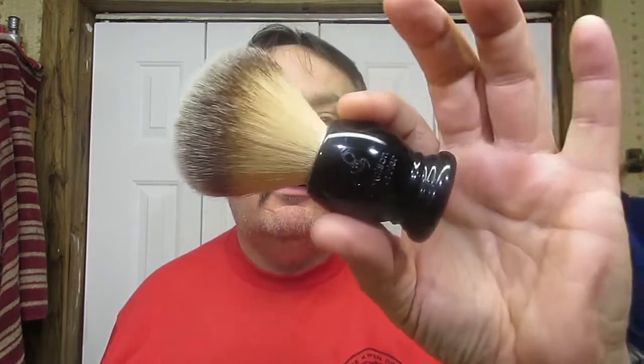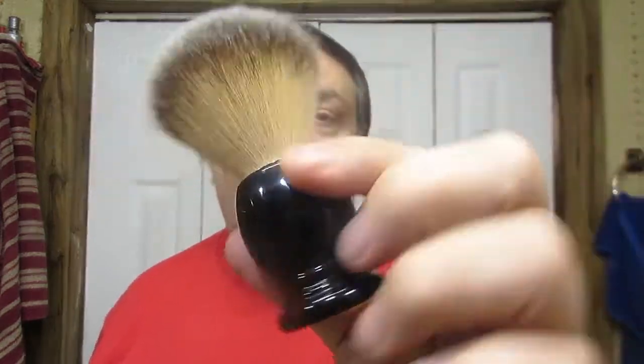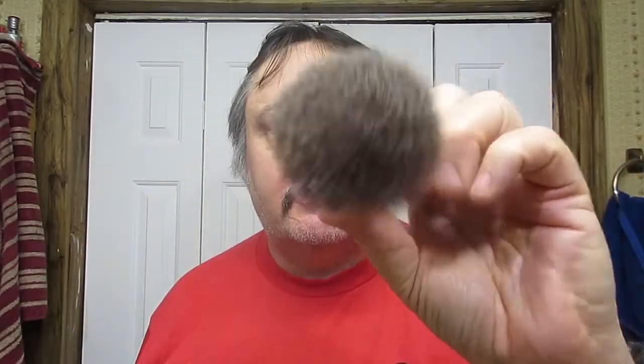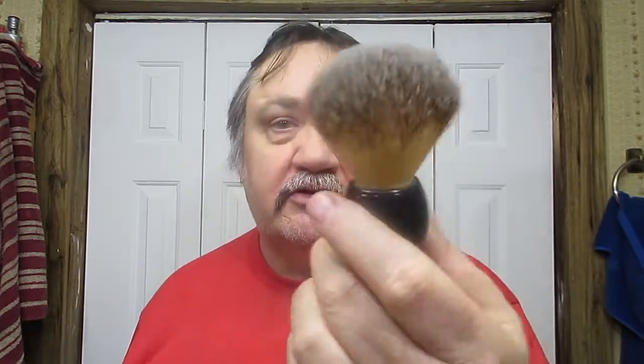Hello there. Our brush tonight will be my Plisson Maison de Barbier, or House of the Barber, brush. It has a standard Plisson synthetic knot, which is still my favorite synthetic knot. People can talk about, oh, it doesn't have enough backbone, whatever. I love this knot. So we're going to set this.